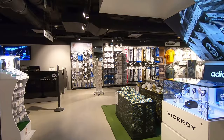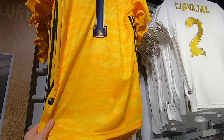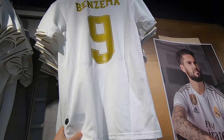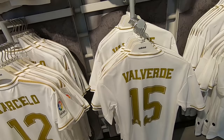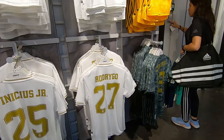Real Madrid hats, scarves, shirts, Alfonso Areola, Danny Carvajal, Sergio Ramos, Rafael Varane, Eden Hazard, Toni Kroos, Karim Benzema, Modric and Bale, two former Tottenham friends. Oh, Tottenham friends. Marcelo, Valverde, James, Lucas Vasquez, Jovic, Asensio. All the first team players, starting and ending with the goalkeepers, Courtois.